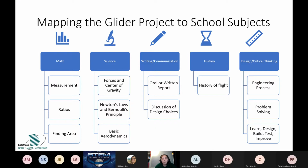When we talk about math, there's a lot of measuring, a lot of dealing with ratios, a lot of finding area kinds of things that are required. So if you're working with your students on any of these topics, it might be something that can really tie into a curriculum in that area. As far as science, we talk about forces, we talk about center of gravity, Newton's laws. So anything that's in that area, again, it's easy to tie into these kinds of topics.